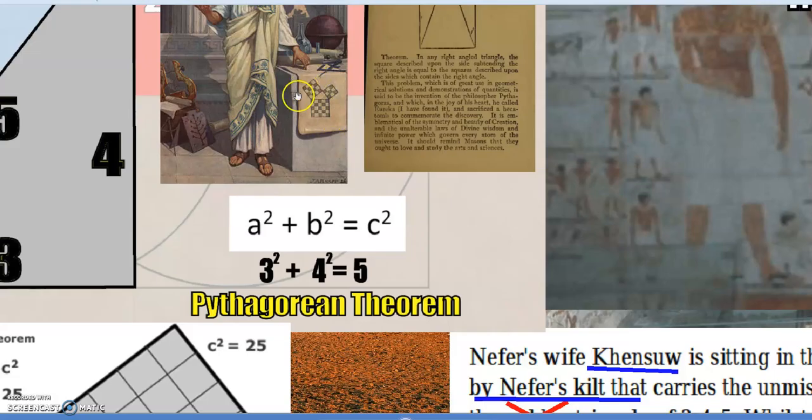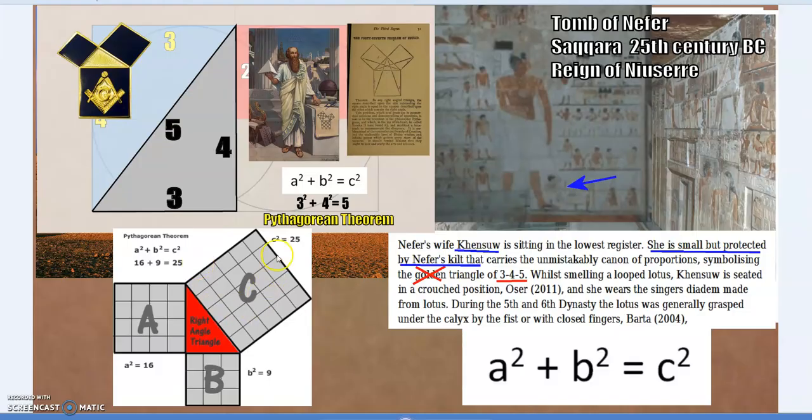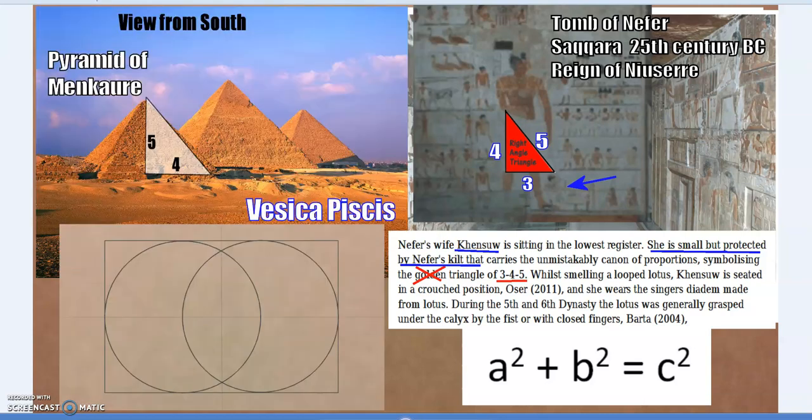So again, we can see this image here. That's one of the classical proofs of Pythagorean Theorem. We have a 3, 4, 5 triangle happening in that kilt. There's a lot of interesting connections in regards to the knots and the symbolism in these ancient Egyptian aprons and kilts. But now it brings us back to Giza.